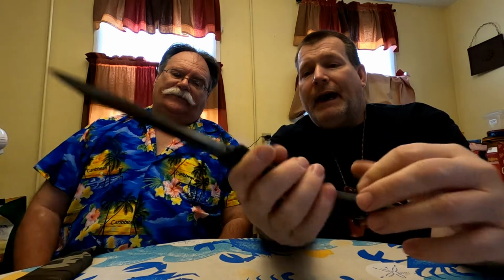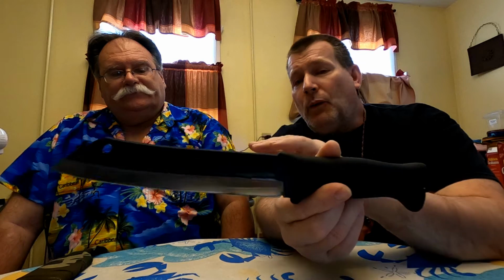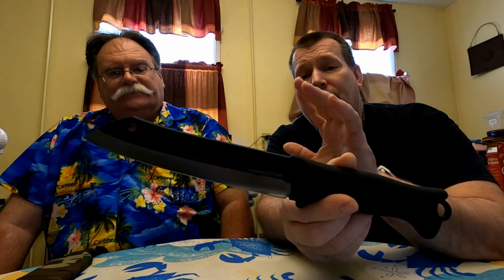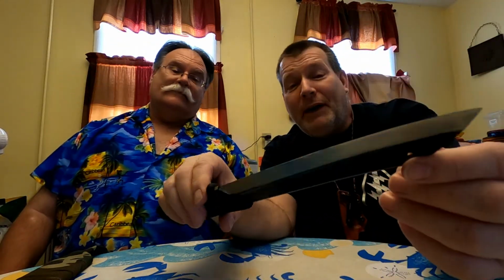I have put Kydex sheaths on many of these, and they take Kydex well, right? If you have one of these, no matter what you paid for it, $65 or $10, it doesn't matter. It is worth putting a nice Kydex sheath on it. It's a great knife. Composite handle, really hard rubber handle, lanyard hole in the back. This is a good pommel, right, for crushing nuts or whatever. Nice knife.